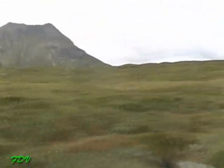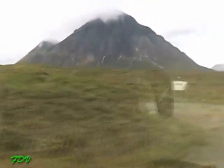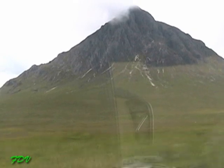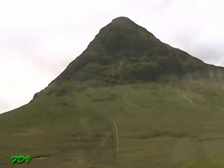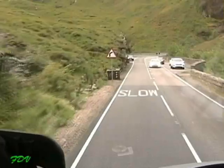Now, there's only about a mile or two of road that goes down there, and then you get to Loch Etive, and there's no road round it at all. The only way to get there is to travel on foot. These are really the outside edges that you're looking at. It's not hill walking, it's rock climbing that you're doing on them.